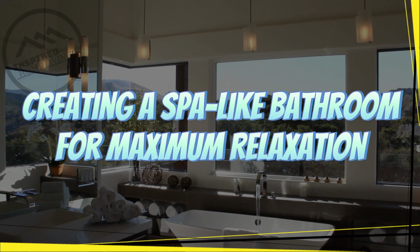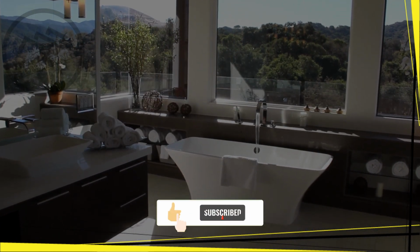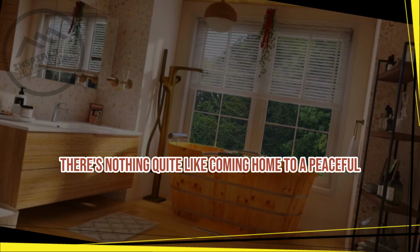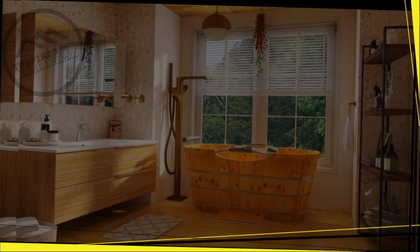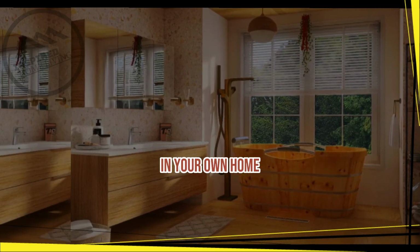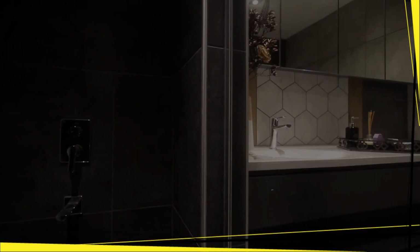Creating a spa-like bathroom for maximum relaxation. After a long day of work, there's nothing quite like coming home to a peaceful, spa-like bathroom to unwind and relax. If you're looking to create a calming sanctuary in your own home, there are several steps you can take to transform your bathroom into the ultimate relaxation oasis.